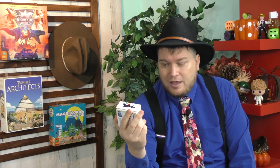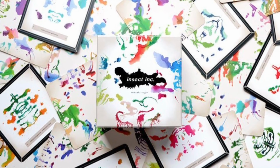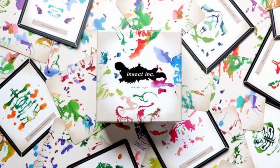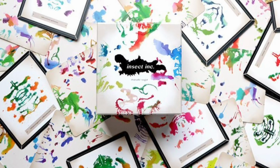Then we have a little game, and I think you might have seen us play this. In fact, three of the games here you saw us play live here on the Dice Tower. This one's Insect Inc. Now, this one looks really cool. There's a bunch of insect cards spread all over the table. They look like Rorschach ink blots, but they're colorful. You turn over an insect card, and you need to find the two halves of it and put them together. They don't really look like insects, but you find them, you slap them with your hands on the table, you take those two cards, you then flip them over to a side where they're all green. They can no longer be used.